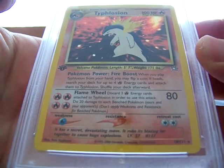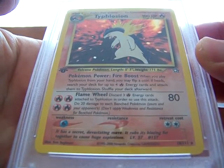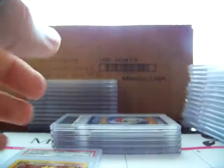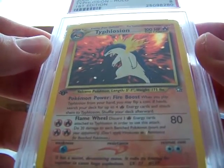Out of the, how many sons? 6? 7? So about half came back 9s. And then the other ones, didn't. And then the other copy came back in 8.